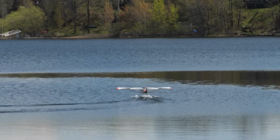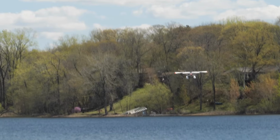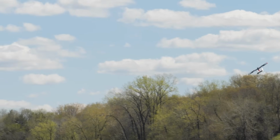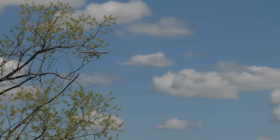He flies off the water a lot. He has a lake place. We do now too. That's where my float planes are all going. I'll leave them at the lake. You on next camera and the tree at the part we were talking about.